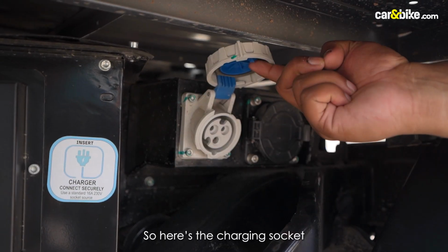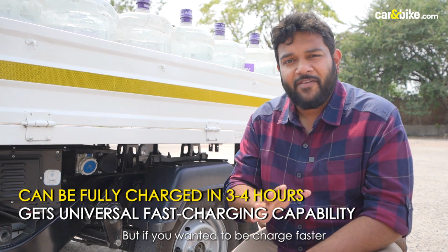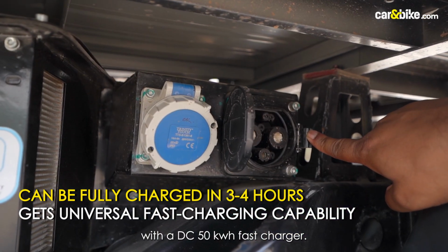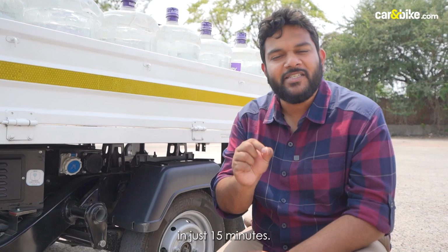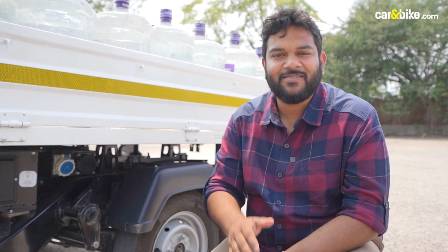So here's the charging socket, and the vehicle can be charged fully in about 3 to 4 hours. But if you want it to be charged faster, then this vehicle also can function with a DC 50 kWh fast charger, and you can get a range of up to 50 kilometers in just 15 minutes, and the vehicle can be fully charged in less than 1 hour with a DC fast charger.